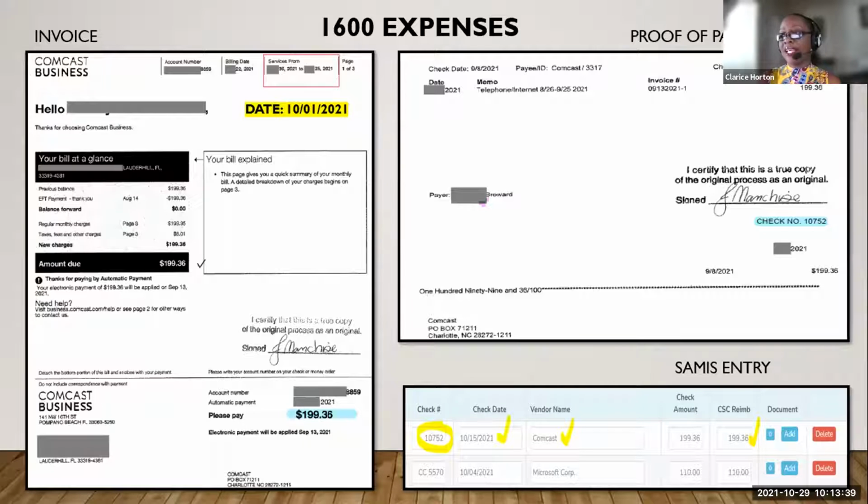Please, no ads, no small prints, no advertising, no annual rates, even though I love reading them, but you do not have to upload those. For cost reimbursement contracts, all expenses, including flex funds and value added, must be supported by a check or credit card statement as proof of payment.